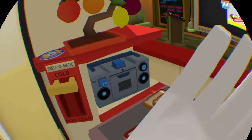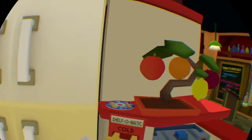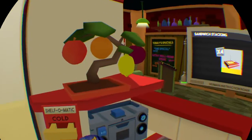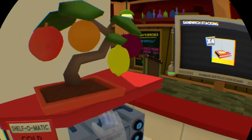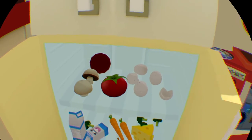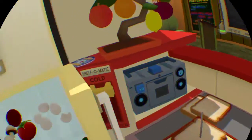No? Let's put that in. Oh, come on. That could totally fit in there. Can I put some tunes on? Or am I gonna get... That is something I just hit. Never mind. I'm not putting that in there.